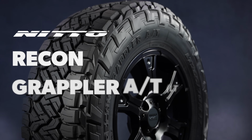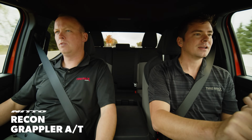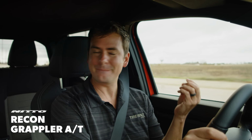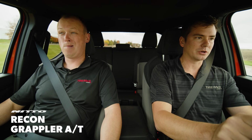Yeah. Nitto Recon Grappler AT. It is an off-road all-terrain tire. Right. This is an LT tire. Right. And yet, man, it does a good job on the road. Overall, just as a complete package, it's one of the top tires on the road in this test.